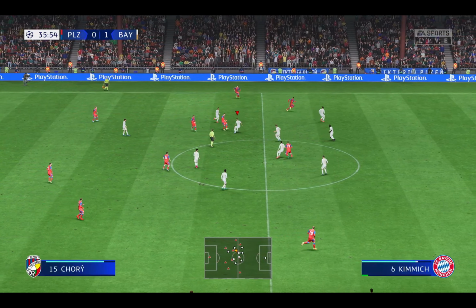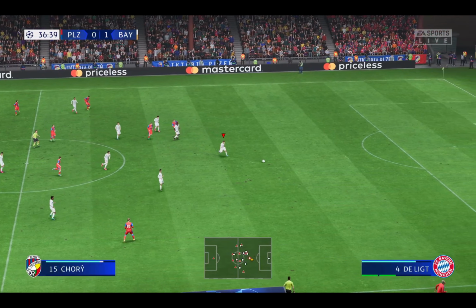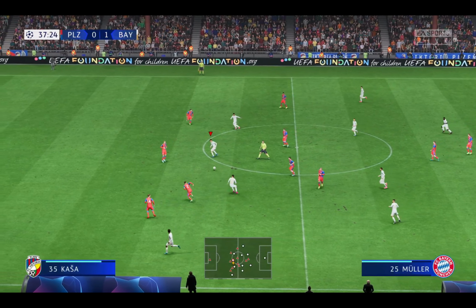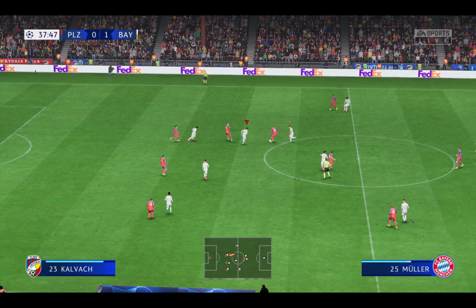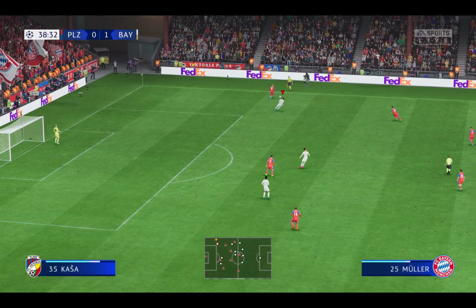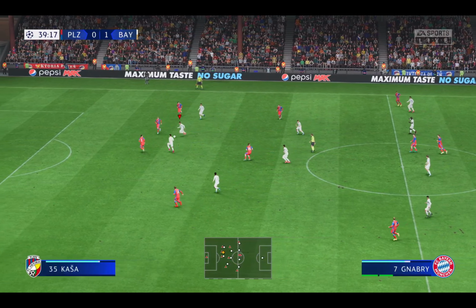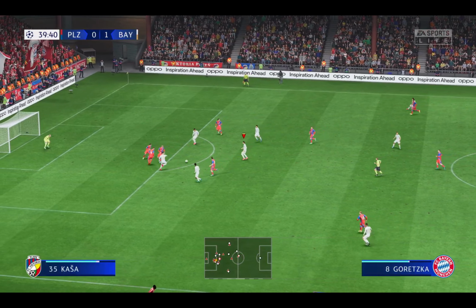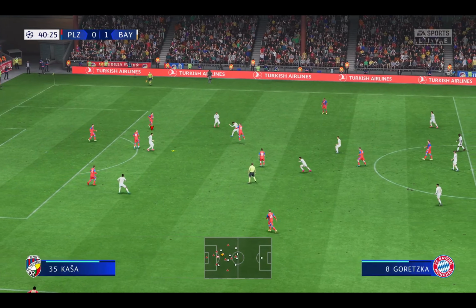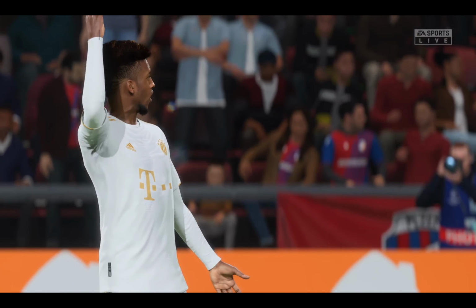Tomasz Hori. And Kimmich couldn't keep it. Thomas Müller. Poor pass under no real pressure. And continues his run. Shot attempted. Able to get a body in the way. Goretzka. Now Coman. Well, that looked to be quite dangerous, but just a fraction off.